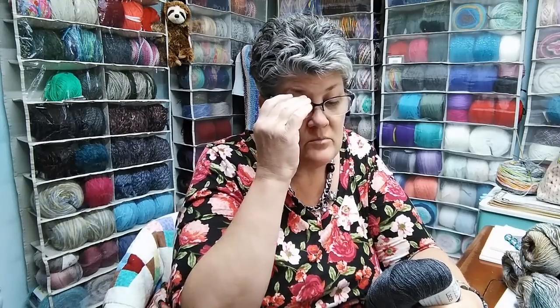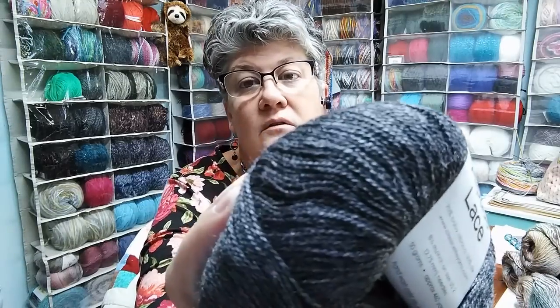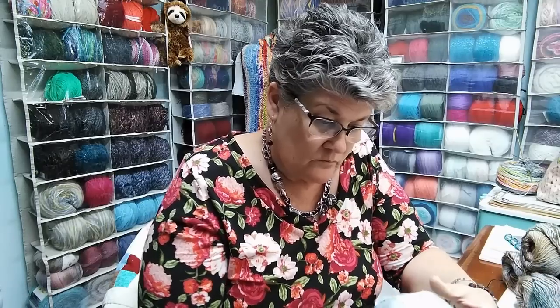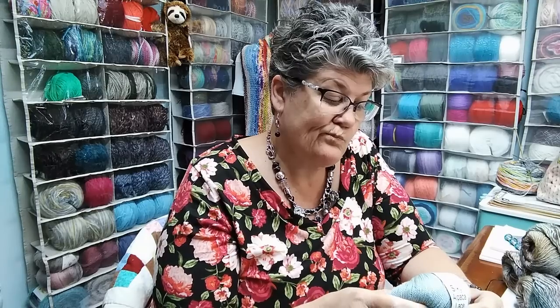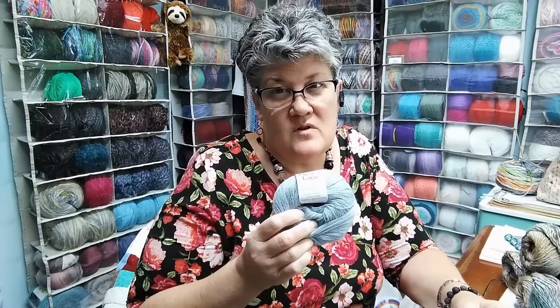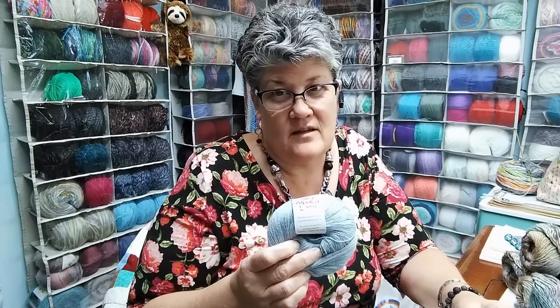And then we have slate. So it's not solid black. It's got like a marled, heathered look to it. Slate. Then we've got beach grass, and it's a, what color? Oh, it's there. Got minty, really light teal.